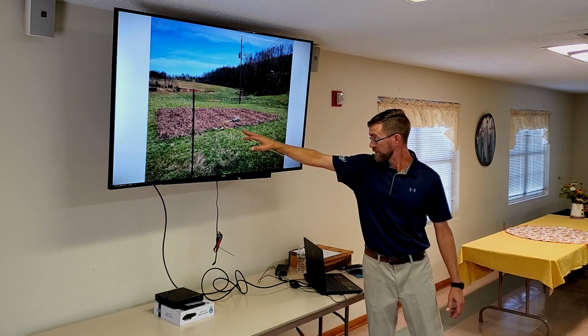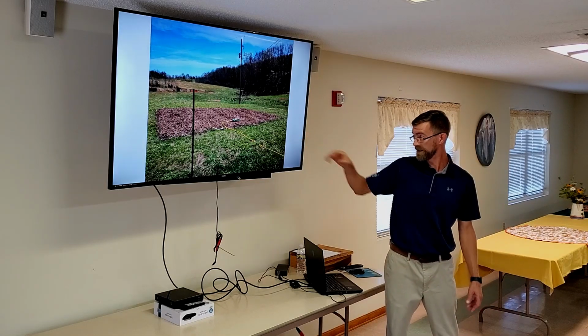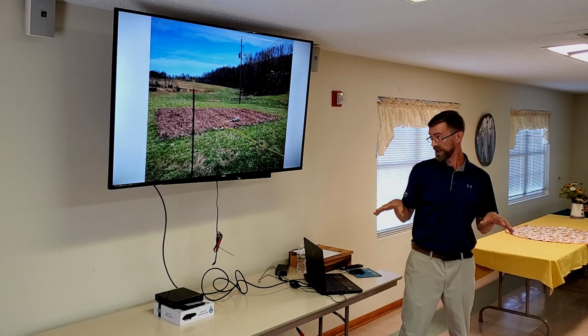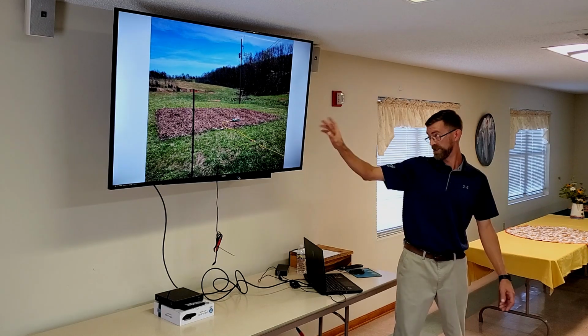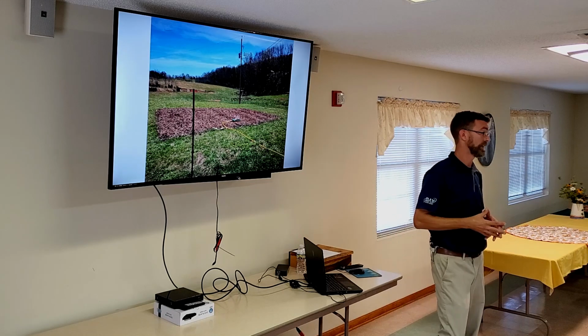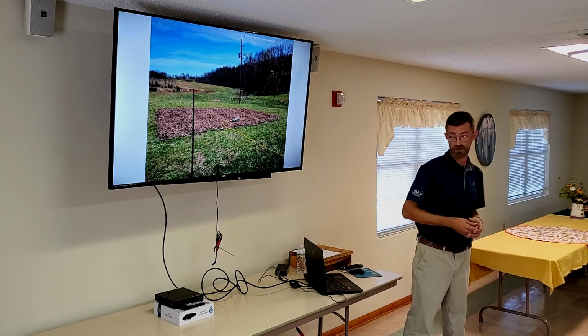So as you can see here, we have some newspaper down. Let me show you, well, let's go into this. So this is about a 15 by 20 area. Went ahead and put the newspaper down as what we had at that point in time, about 3 inches of that compost and about 4 inches of wood chips. And these wood chips in this particular situation happen to be pine. Pine is about my favorite because it decomposes quickly, but you can use pretty much anything.